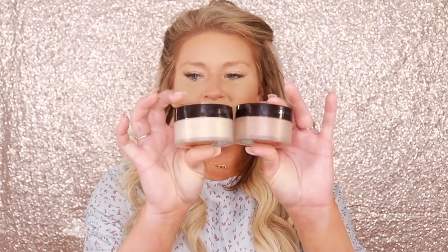So I love those. So anyway, I'm going to go ahead and get my La Mercier powder. I'm going to go ahead and set all of this in place, and then let's get in with the powder bronzers. All right guys, I am back. I am powdered. I'm ready for some powder bronzer and blush and highlight. So all I did was go in with my La Mercier loose translucent setting powder.